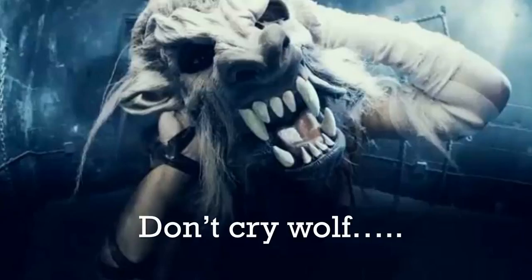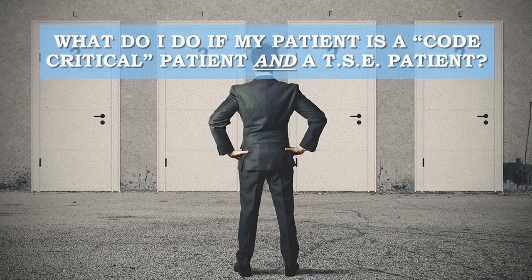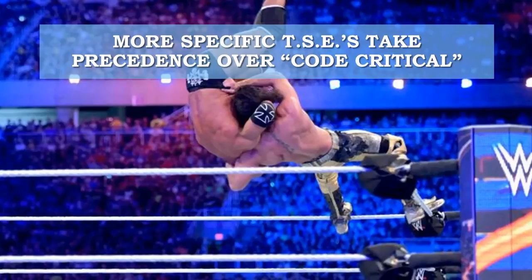Pretty self-explanatory. Now, I always get asked, well, what if my patient is both a code critical patient and a TSC patient? What if they're a STEMI and their heart rate's at 39, or they're a STEMI and their blood pressure is at 88, or they're a stroke and they can't control their airway and their GCS is less than 8? Which do I call? Well, as a general rule, the more specific TSCs take precedence over the code critical.